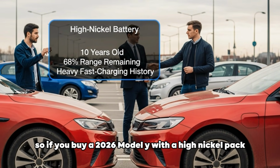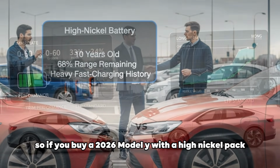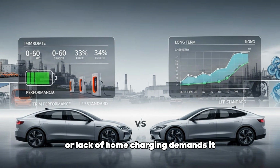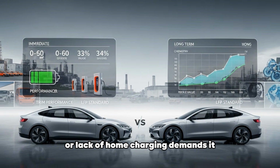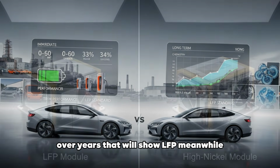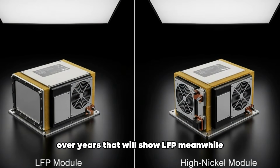So if you buy a 2026 Model Y with a high-nickel pack and constantly need to top off to full because your commute or lack of home charging demands it, you're fighting against the natural preferences of the battery. Over years, that will show.